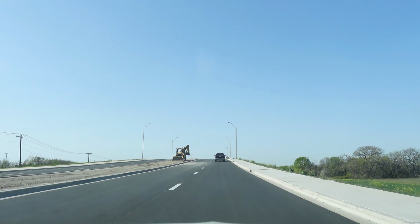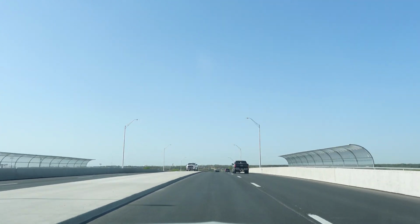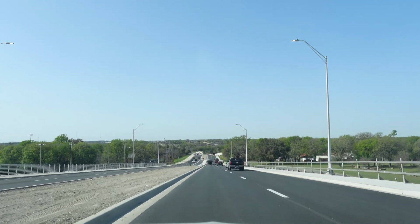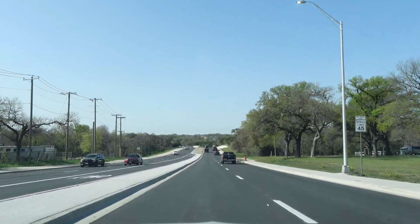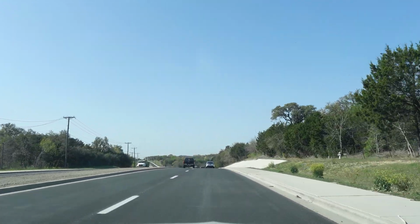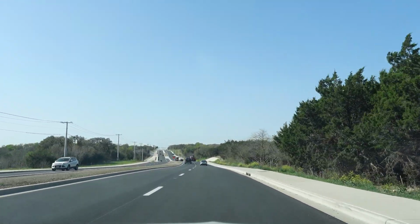Because there's a road crew on the right hand side. And they're going at a pretty fast pace, so I might just stay in the right lane. Did a real good job. I wish San Antonio roads would be like this.